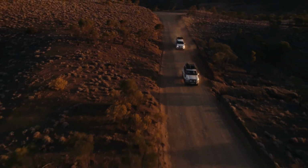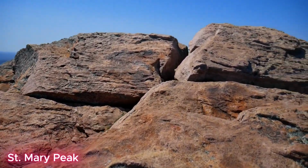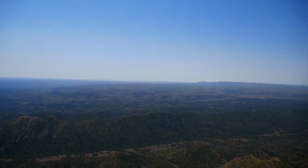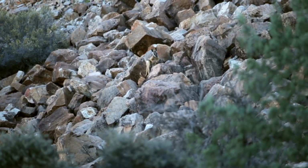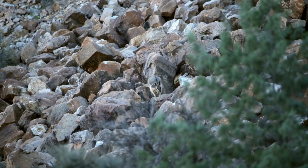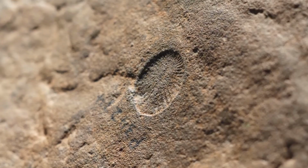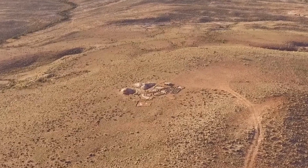The ranges offer unforgettable recreation, especially hiking trails like the challenging yet stunning St. Mary Peak. You'll find an array of unique wildlife here, such as the rare yellow-footed rock wallaby and emus that freely roam the area. Flinders Ranges is rich in ancient fossils, including the Ediacaran fauna, dating back over 500 million years.